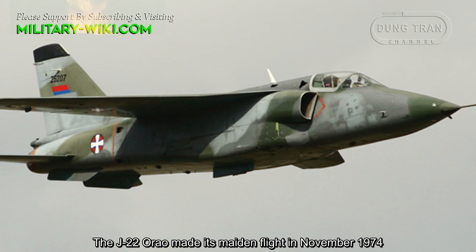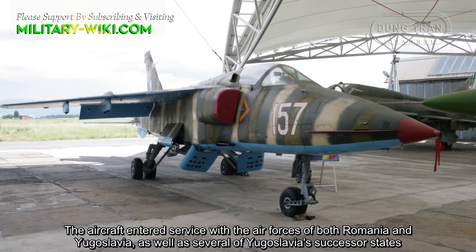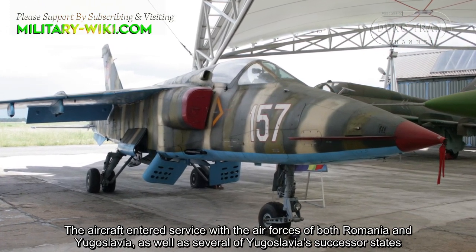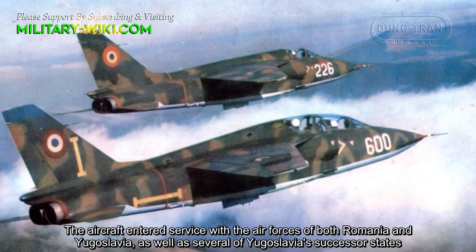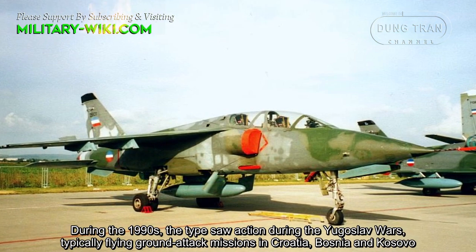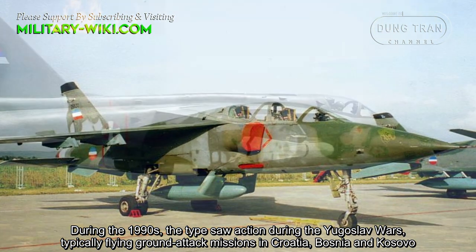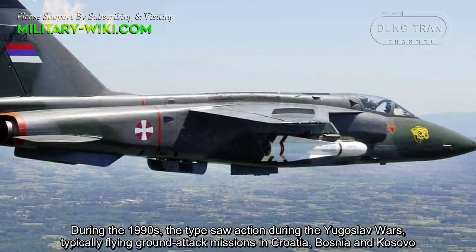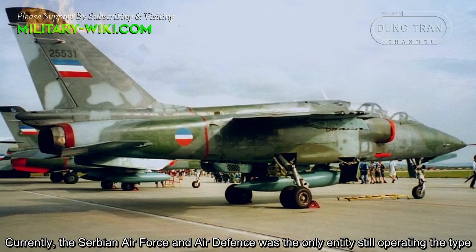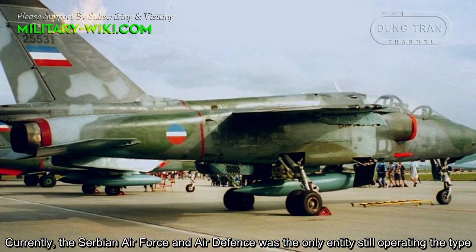The J-22 Orao made its maiden flight in November 1974. The aircraft entered service with the air forces of both Romania and Yugoslavia, as well as several of Yugoslavia's successor states. During the 1990s, the J-22 saw action during the Yugoslav wars, typically flying ground attack missions in Croatia, Bosnia, and Kosovo. Currently, the Serbian Air Force and Air Defense is the only entity still operating the J-22.